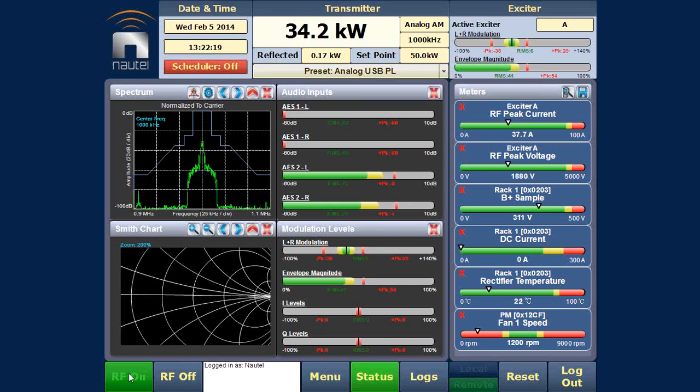Yep. Now, the basics of the screen look very much the same as they did in previous versions years ago. This one's operating in analog at 50 kilowatts. We have the audio input levels. Right now our audio input is actually coming from a USB memory stick. We have some MP3 files on a USB memory stick, and we're playing them out automatically in the playlist of the system, which is a new feature.